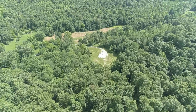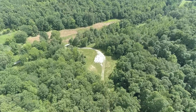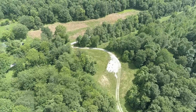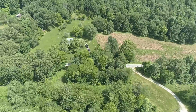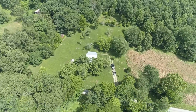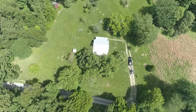And right here in this clearing, that's where there's new electric and new water service. So if we do want to build, we can tie in right there. And there's the house right there, literally right across the street from the 190, I should say.